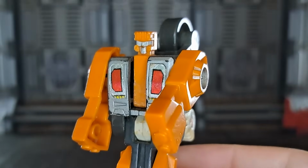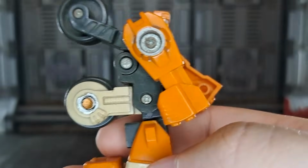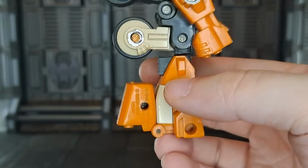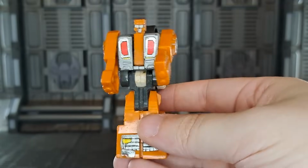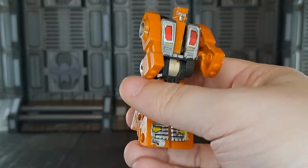Love the overall design on him. The silver and orange work for me a lot. I even like the weirdness. I think the backpack works for me. There's a couple oddities about this one. Overall, I do think he looks really, really good. Proportionally, he's really nice.